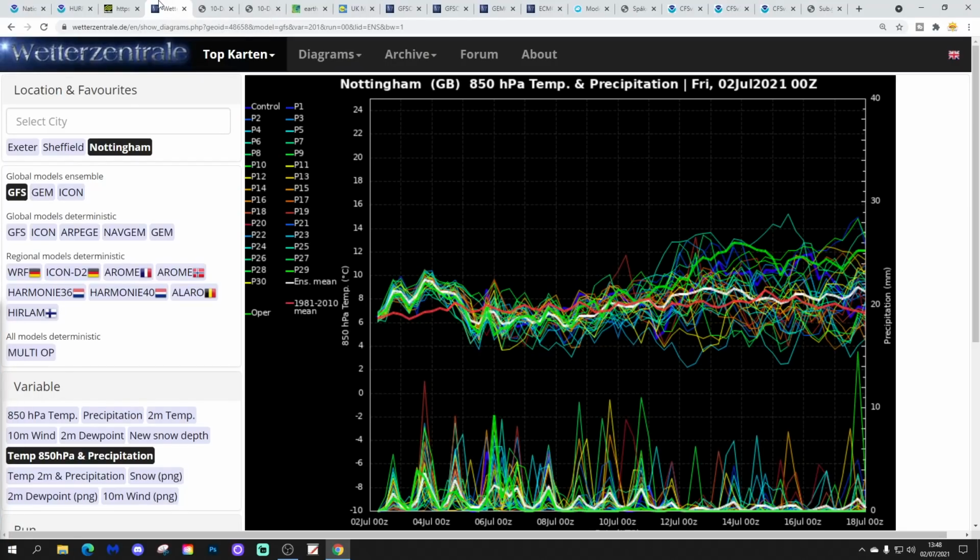Right, let's have a look at the GFS upper air temperature and precipitation ensembles, shall we? So the red line is the 30-year upper air temperature average. We're looking at Nottingham today. So we're starting off above average with the upper air temperatures at the moment. They're going to drop through next week, though. It is going to start turning cooler as we see those upper air temperatures reducing.